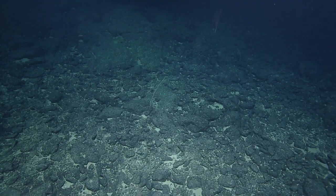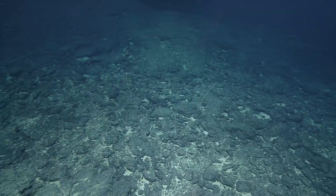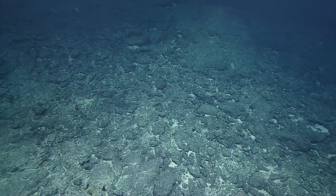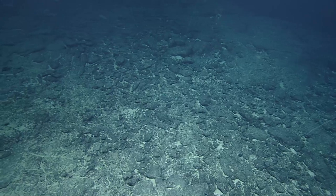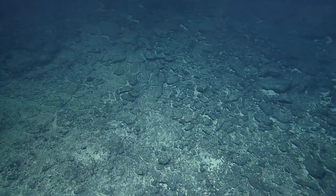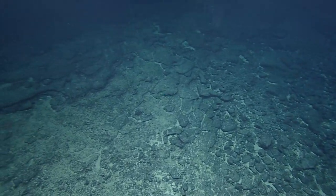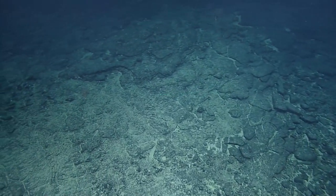Yep. Let's move to waypoint 3. Okay. Bridge nav. Waypoint 3. Could you please track a line at bearing 194 at 0.3 knots?